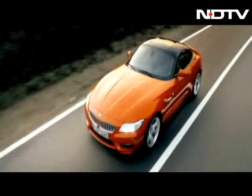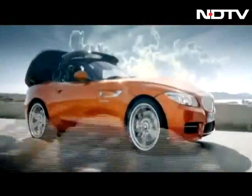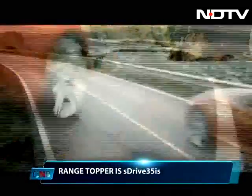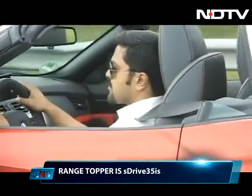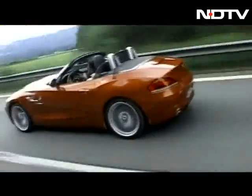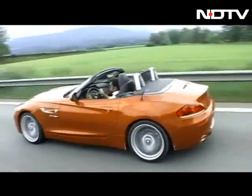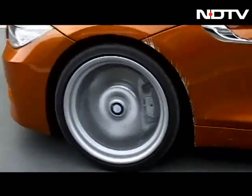Out on the smooth Austrian roads, the 35iS's turbocharged 3-litre petrol engine roars its way through with minimal effort. Rear-wheel drive adds to the fun, especially on these winding roads, and keeps the driver engaged with a quick response that's generated. The car's steering is super quick. So quick, in fact, that the rest of the car almost has trouble keeping pace, meaning there are some sore points on the driving dynamics.